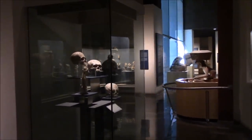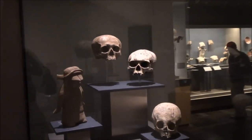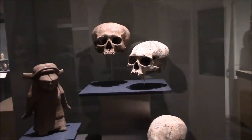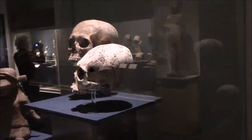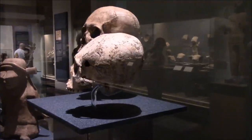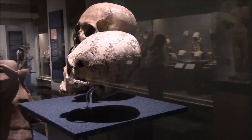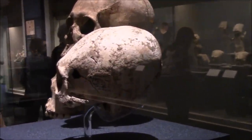And then we find the actual examples of cranial deformation among the Olmec people. You can see that these are clearly cradle-boarded, or examples of cranial deformation. Nothing profound in terms of size of the skull, or even the shape.